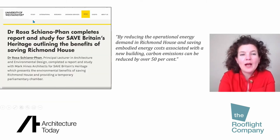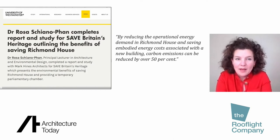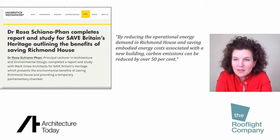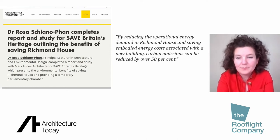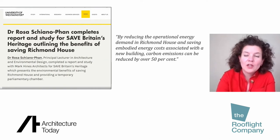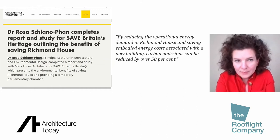We also worked with the University of Westminster to show how a retrofitted Richmond House, and by that I mean updating the operational energy demands of Richmond House, we were able to show that with a comprehensive retrofit, you could save the embodied energy costs associated with the new building, and that the carbon emissions could be reduced by over 50%.